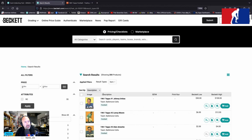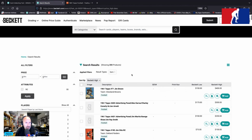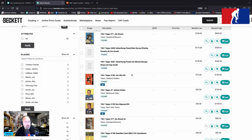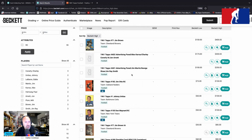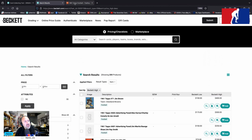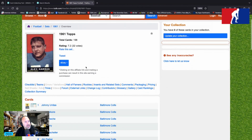Let's look at the top 3 here. I can only imagine it is some of the legends of the game. Jim Brown, of course, number 1. Jim Otto, number 2, and Johnny U, number 3, along with Don Maynard's rookie card. Let's go over to the T, the C, the D, and the B. 198 total cards, 1961 Topps.